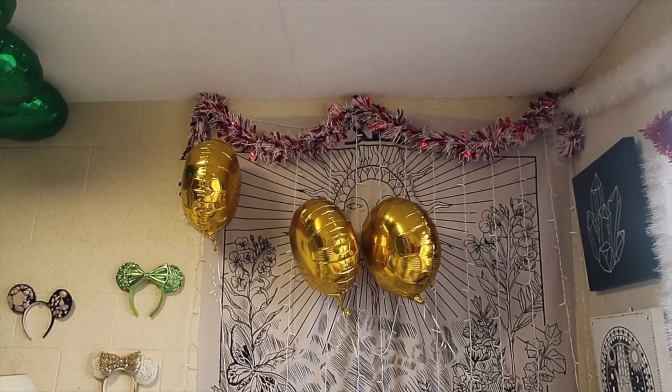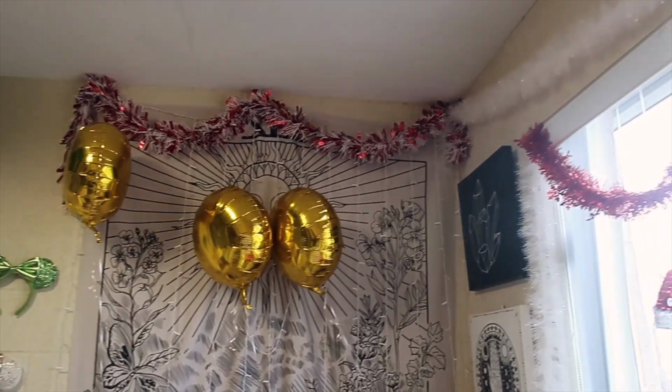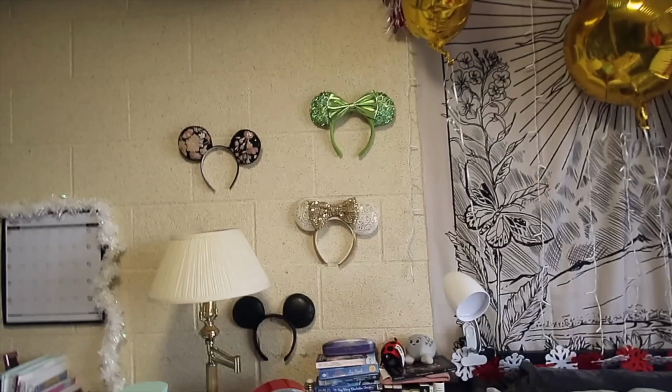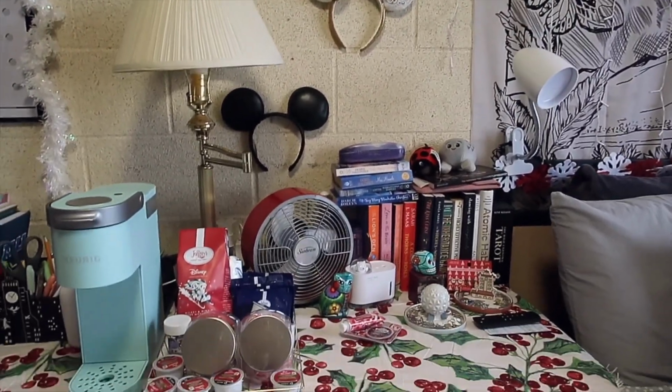The balloons I already had in my room, I just attached there, the gold I thought looked good, and then two more things, a tinsel right up top there. I put my ears on the wall just because I had yet to do that yet. I brought out my Christmas books.